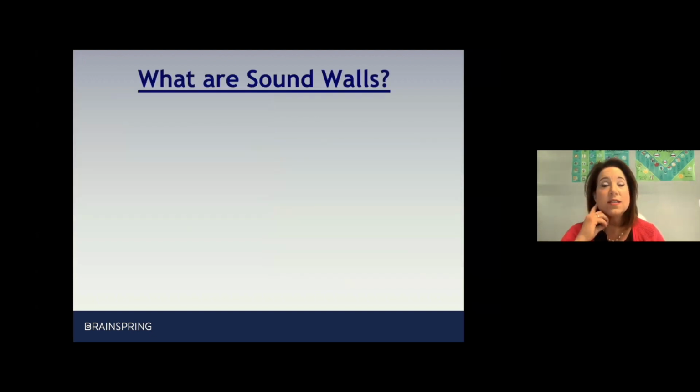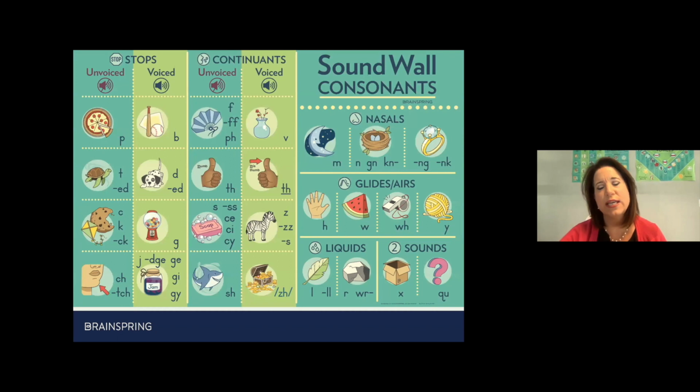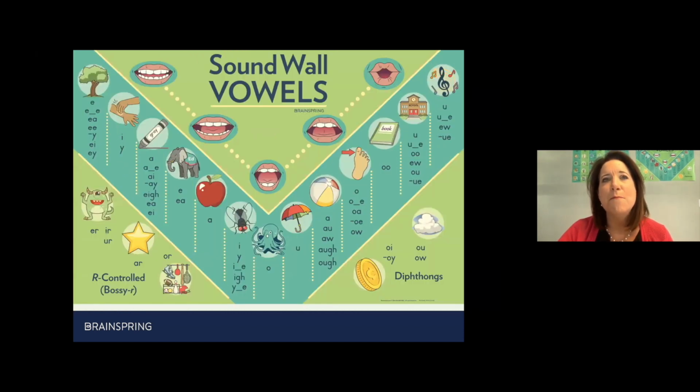So, what are sound walls? Sound walls are valuable instructional tools that display the 44 phoneme sounds in our English language. They're organized by the articulatory features, where and how the sounds are made. If you take a look at this chart, you'll see that they're organized by categorizing and arranging the phonemes by their articulatory features. That's just a fancy way of saying what we use to articulate each sound: what our tongue does, our teeth, our lips, our facial muscles as the sound is being produced. Also, we talk about the manner, or articulatory mechanisms, we use to produce sounds: what we do with our airflow and what we do with our voice when we make the sounds.